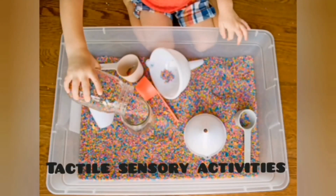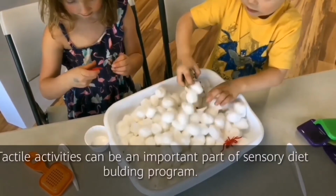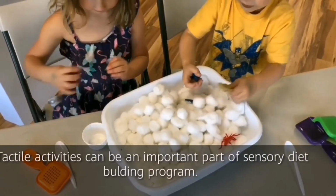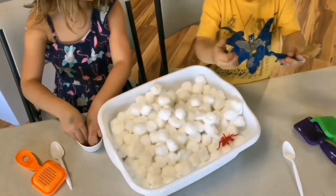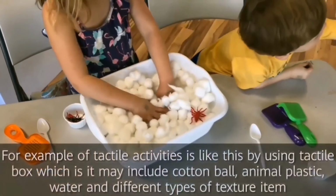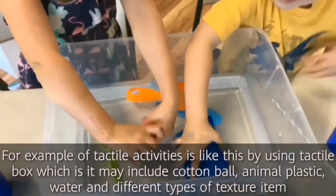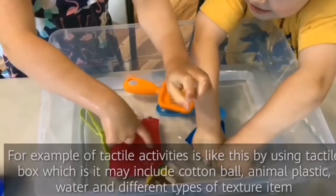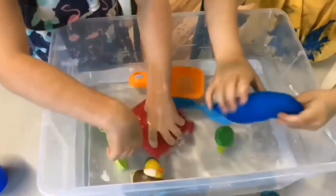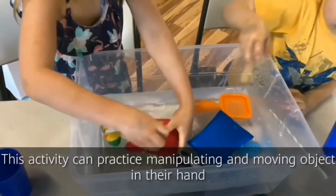Tactile sensory activities. Tactile activities can be an important part of a sensory diet program. An example of tactile activities is using a tactile box, which may include cotton balls, animal plastic figures, water, and different types of textured items. This activity can practice manipulating and moving objects in their hand.